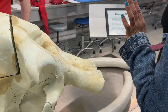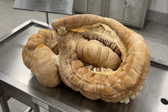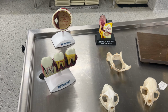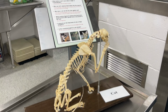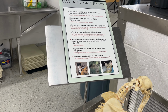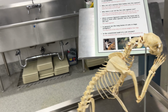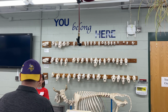It's crazy. Now that is gross. I would assume this is intestines or something of some big animal. And over here we have cat anatomy facts. So there's a little cat. Jen's gonna take some pictures of the facts. They have it like licking itself. And what's super cool, look at this. The wall of skulls.